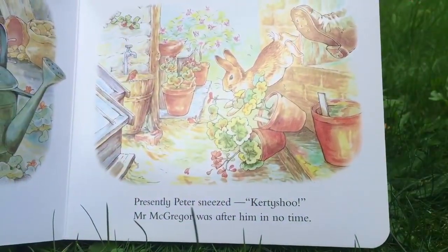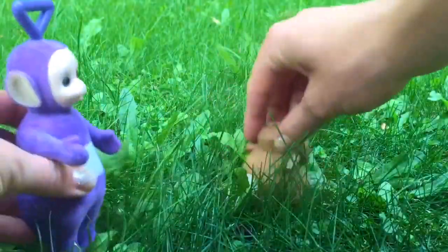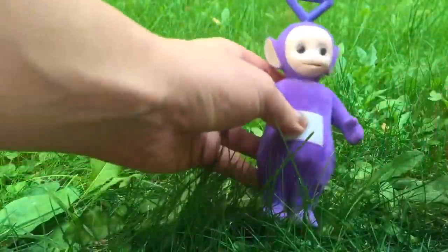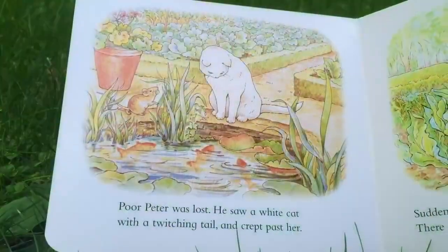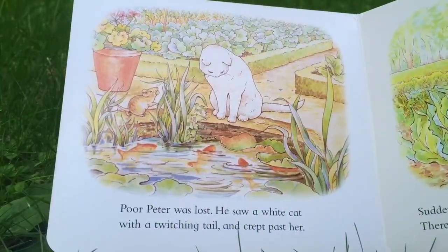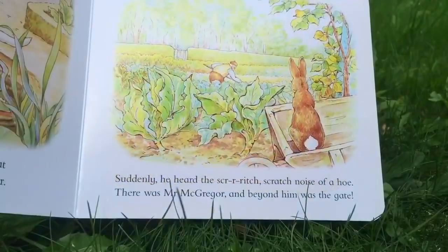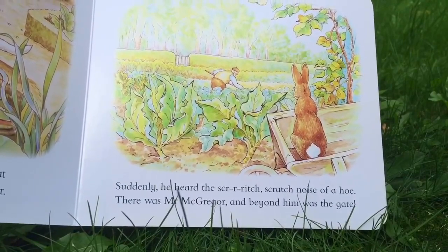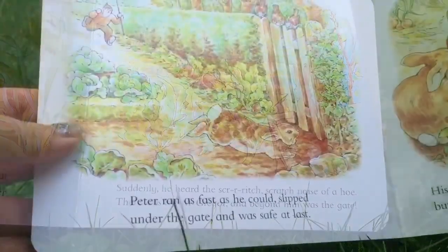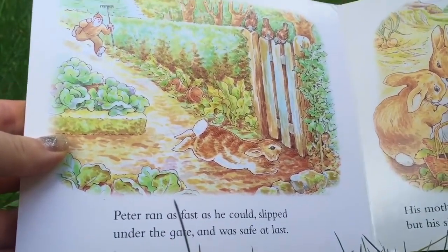Presently, Peter sneezed. Ka-shoo! Mr. McGregor was after him in no time. Poor Peter was lost. He saw a white cat with a twitching tail and crept past her. Suddenly, he heard the scratch-scratch noise of a hoe. There was Mr. McGregor, and beyond him was the gate. Peter ran as fast as he could, slipped under the gate, and was safe at last.